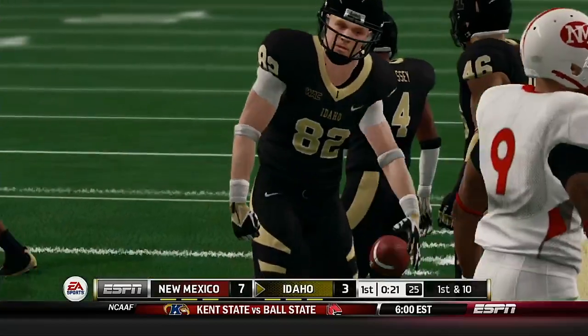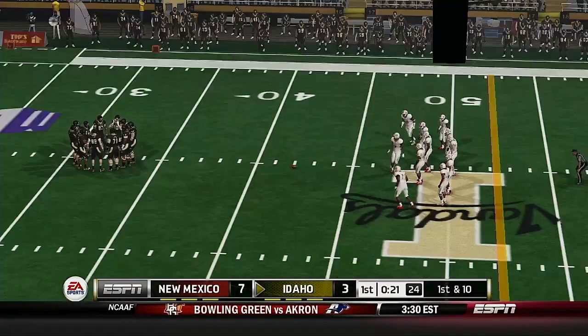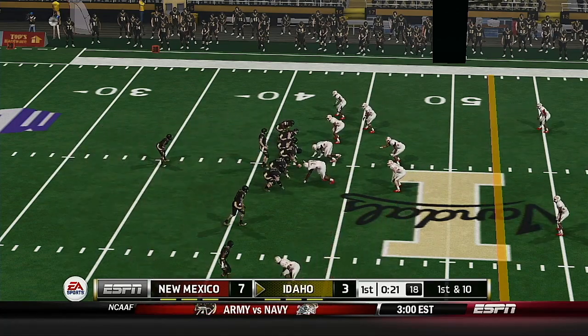Well, Brad, early it looked like there was an opening there, but the seam closed quickly. You never like to have to play from behind, but a deficit this manageable shouldn't be in the front of their minds. They just need to go out there and play.